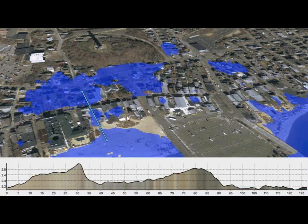So this just shows the elevation going along this transect here. You can see from the water, there is a little bit of an elevation, which is marked about here, and then it certainly just sinks right down. So once the water gets past this high spot, it's game on for flooding across downtown Provincetown.